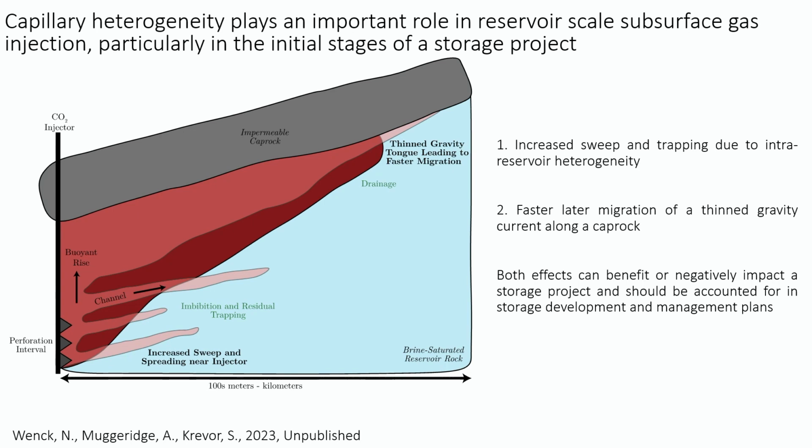So the dark red here shows more or less the conventional workflow with a gravity current spread out and a nicely coned distribution of carbon dioxide from the injection point to the caprock, whereas in practice what is happening from observations, and what also happens in simulations that represent these impacts, you see a lot more spreading in the reservoir. This is intra-reservoir baffling, which leads to enhancements of trapping, and you also see a much thinner gravity current, which results in that carbon dioxide plume spreading well ahead of what was anticipated.